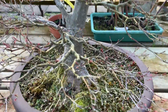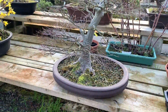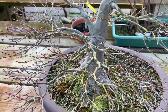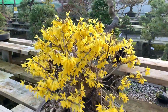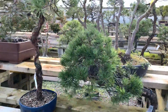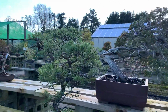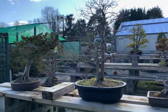This is a mountain maple, but this hasn't started leafing yet, although the buds are beginning to appear. Make a note of these maples, because when I go into my unheated greenhouse, you will see the condition of the leaves of the maples in the greenhouse. The greenhouse is only a couple of degrees warmer, but they are in spectacular leaf. All of the leaves have opened.